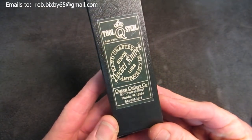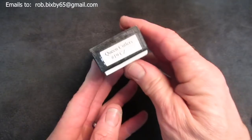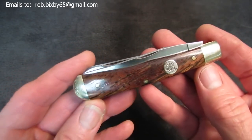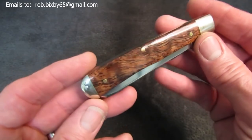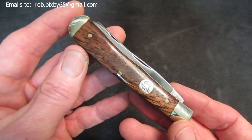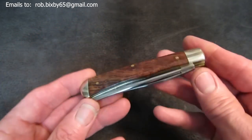Next up, we got a little run of Titusville, Pennsylvania made knives at Queen Cutlery. The first one is the Queen Cutlery Tool Steel line, and the knife inside is a number 19 CZ, which is a curved handle trapper, nickel silver bolsters, and Q shield, brass liners, and look at the covers on this baby, would you? Look at that. That is curly zebra African hardwood. Look at the chatoyance in that stuff.